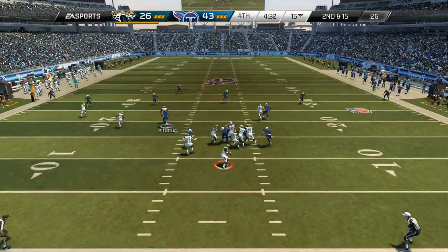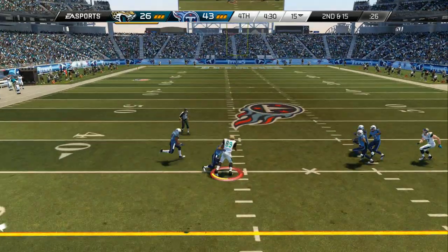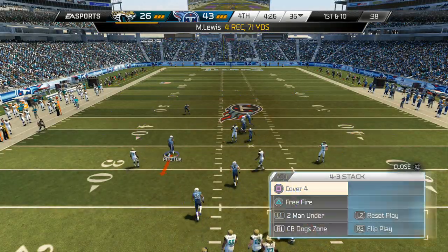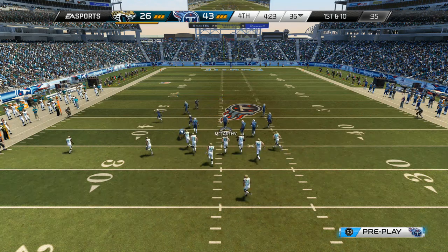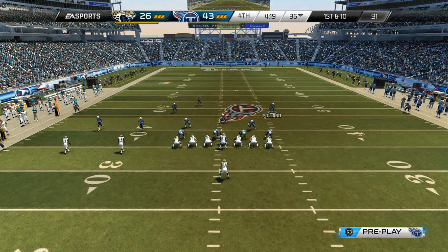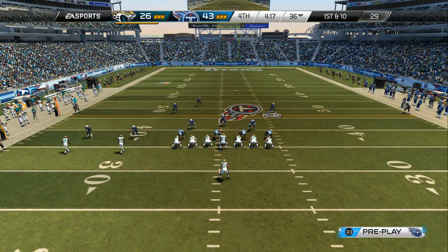Second and long. He'll throw it over the middle. The Jaguars get a first down. That's a nice job by the offense there. Get the first down, keep those chains moving. Give yourself three more opportunities after the long gain. Let's see what they do here.